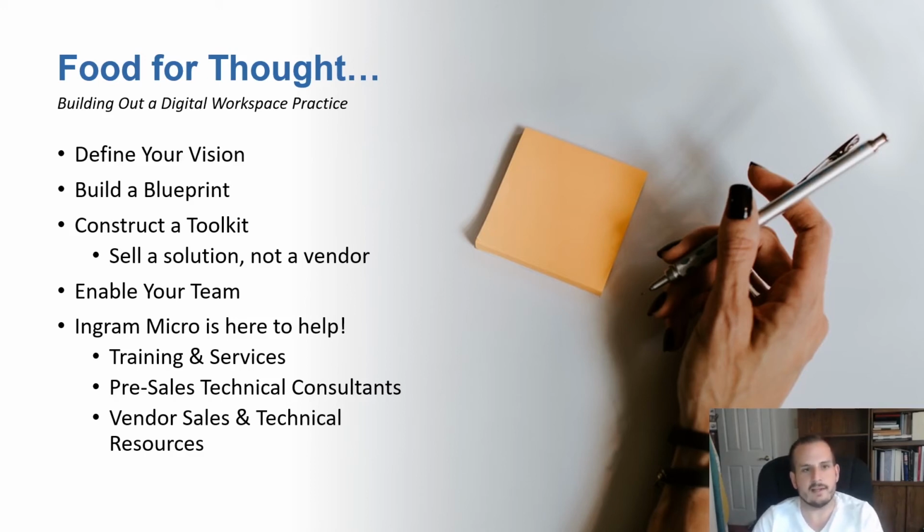we need to go on to the next step, which is all about building a blueprint. And we do have some exercises we can run with you here at Ingram Micro if you want some strategic advice and business plans that we can work on together to build that blueprint out. But that would definitely be your next step, is ensuring, hey, this is what we want now. We want to construct a toolkit. We need to sell a solution, not an individual vendor.